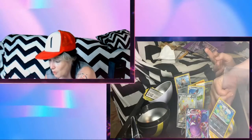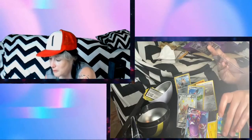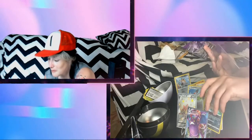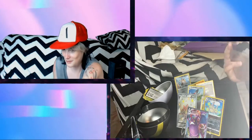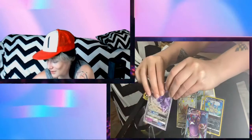So, this is why you should always go to sites or apps like Whatnot and bid on Pokemon. And I have no problem with how much money I spend on there. This one's so cute. Look at it. Espeon. Okay. I see you, girl.